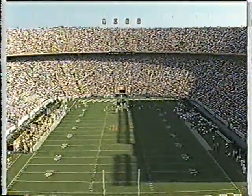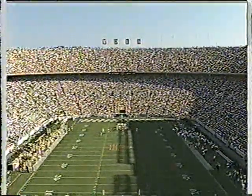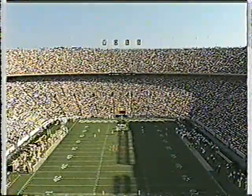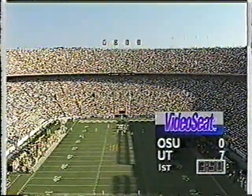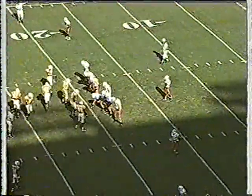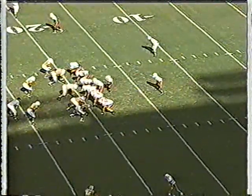We're in the first quarter of play, Oklahoma State and Tennessee. The Vols are up 7-0. Vols stalled on their last drive. They did get in earlier, and they have scored on their first possession, Condridge, in every ball game. That's very impressive. That's what you strive to do. That's the objective of the offensive unit.